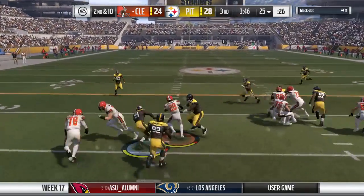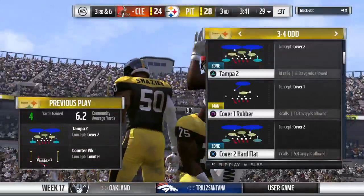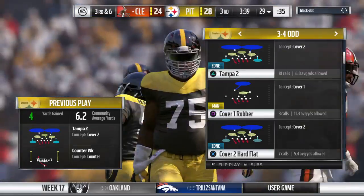And he'll get it up the middle. And just a short gain that time as they're able to get him down. Give him 4 on the ground there. They're now left with 3rd and 6.